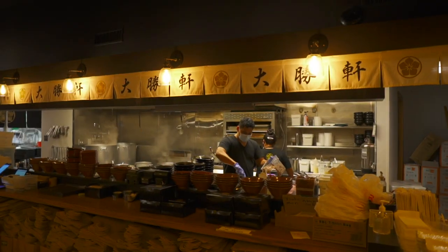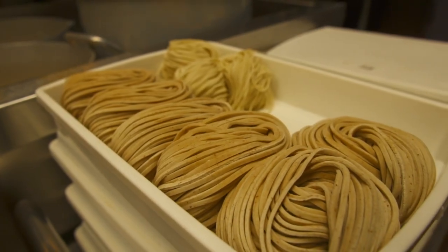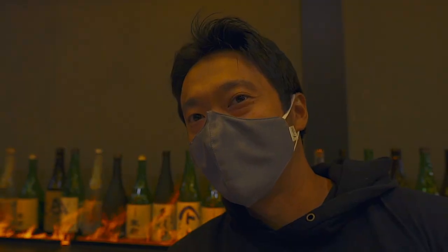Tsukemen, a dipping noodle loved by many, was invented in Nakano Taishoken. On hot summer days, the staff would eat the cold leftover noodles by dipping them into a hot soup. Curious customers began requesting this dish, and it was soon put on the restaurant menu. We had the chance to speak to the owner of Taishoken, Yoshihiro Sakaguchi, aka Yoshi.